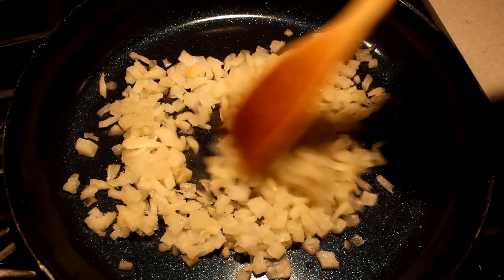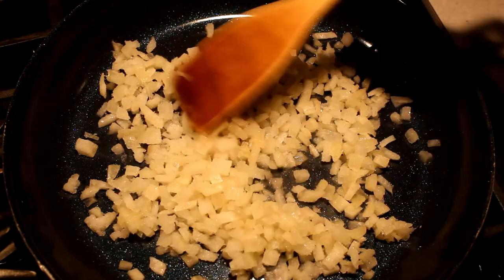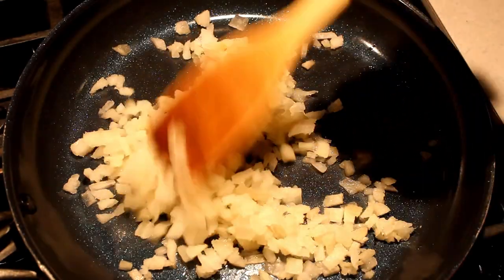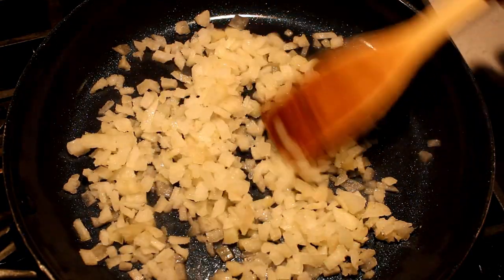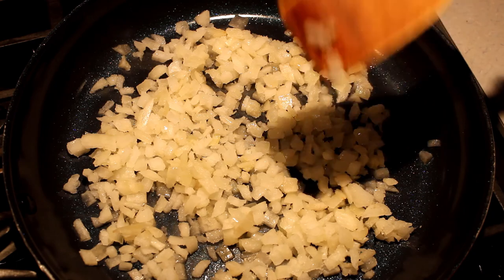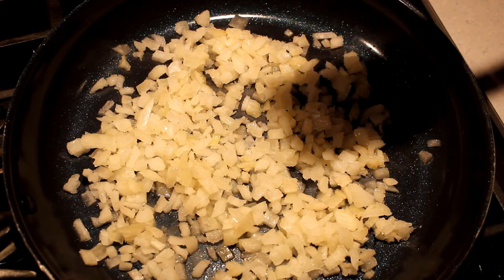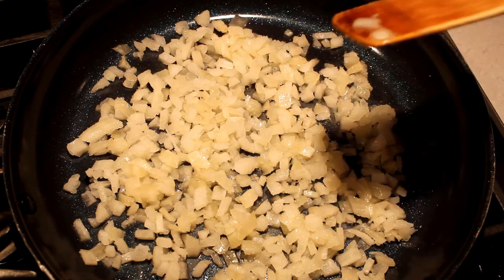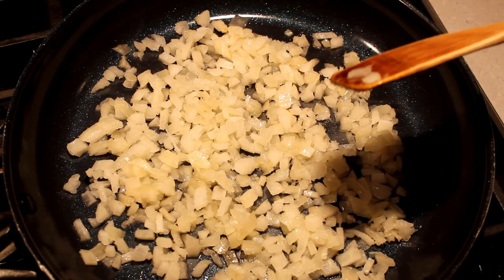I'm going to go ahead and fry these up just a little bit, sweat out some of the moisture, and take a little bit of the bite out. If you've got kids that do not like raw onion, I wouldn't skip the onion. It's such a great flavor in these. But if you saute them just a little bit, it'll take that bite out of them.